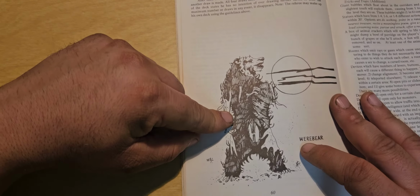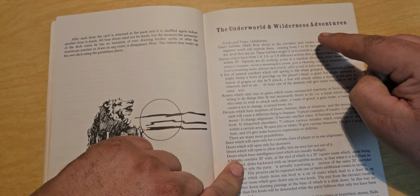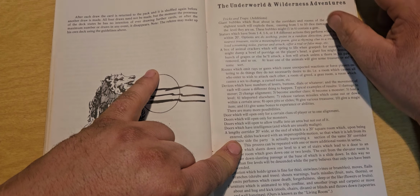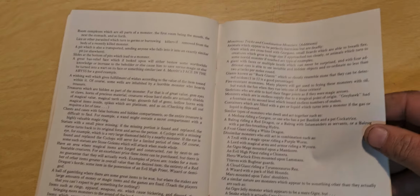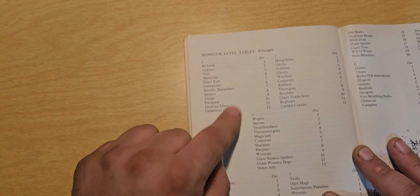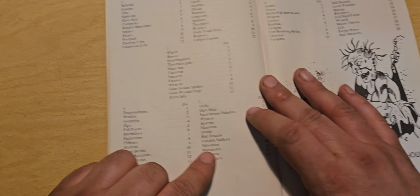Last section here, you got a Werebear piece of artwork, and then we are on into the Underworld and Wilderness Adventure section. We have new tricks and traps for Dungeon Masters to utilize on their players. And then we have monster level tables. This is change or updates to the old tables, adjusting various creatures and including new ones to the list.